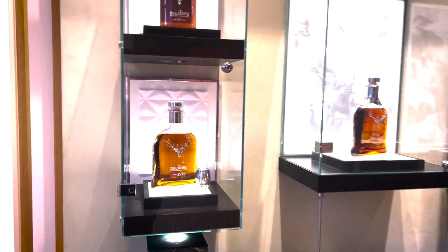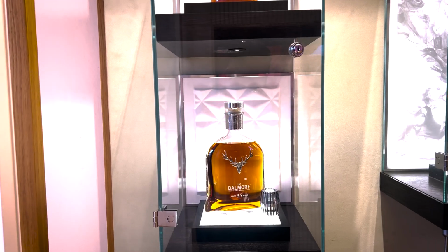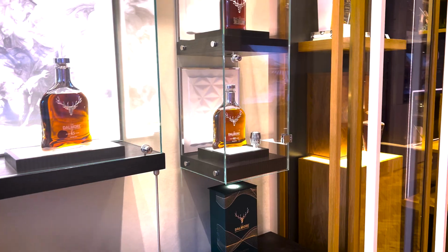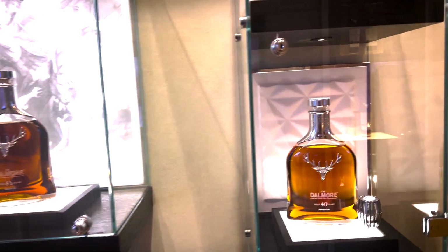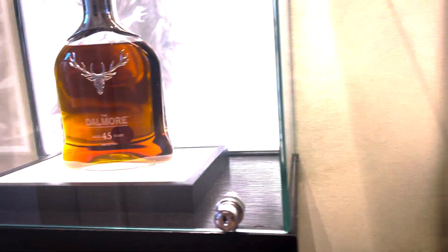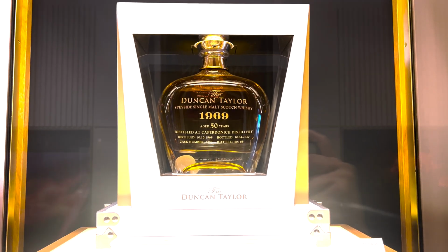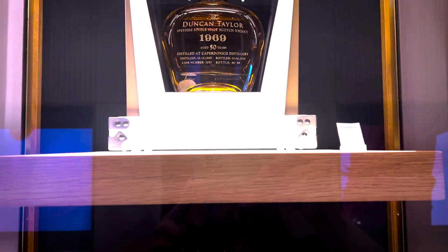So I'm lucky to be trying some of these. I believe it's actually some of these that might be trying because it's about the age. But honestly, I forgot it's actually finished in sherry. So it probably isn't one of these. But there you go. 25-year here, 40-year here, 45 here. Moving over here, Duncan Taylor, 1969, age 50 years. So 10,850 pounds.